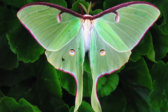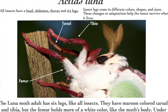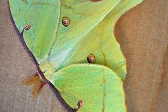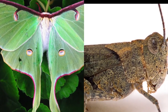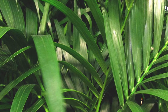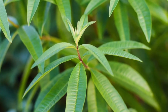The Luna moth, unlike the Carolina grasshopper, has only 1 type of legs. When the Luna moth lands on a tree, its tarsals latch to the bark because of the texture and small ridges on them. This feature helps the moth to thrive in its woodlands. Both the Carolina grasshopper and the Luna moth have evolved to survive in their environment. If you take a look, you will find that most insects are picky about the plants that they eat and take shelter in. This is because their bodies evolve features for those specific plants.